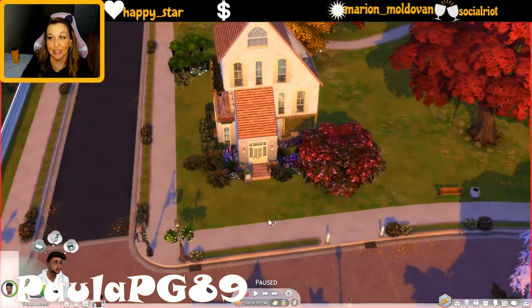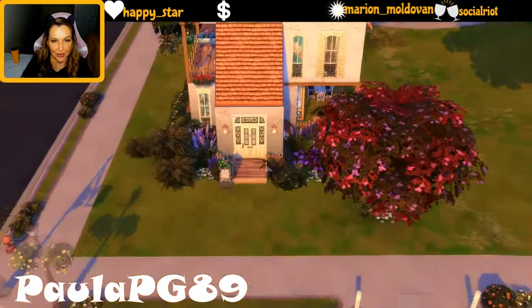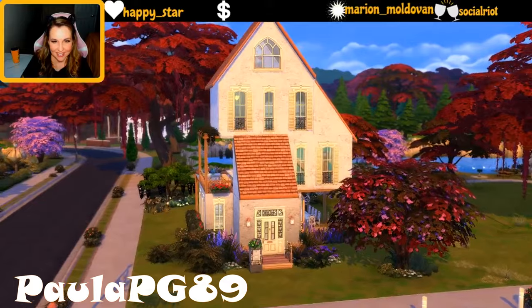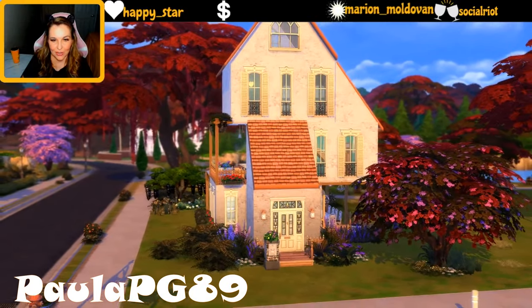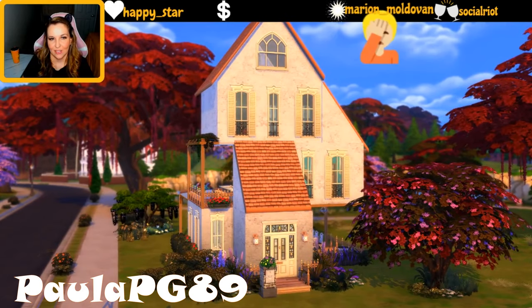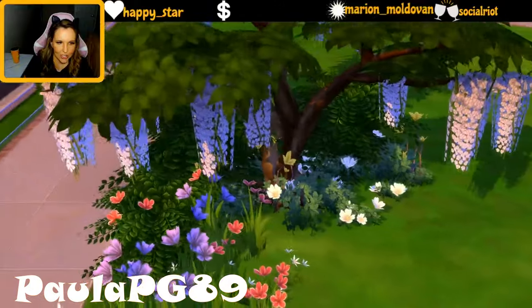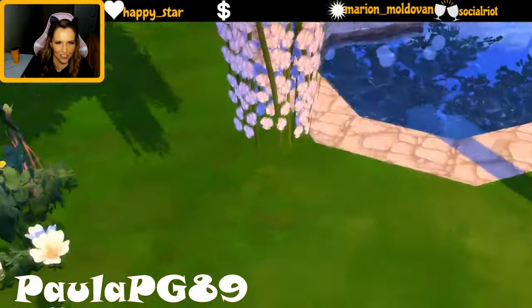Honestly, I know exactly what your brain was doing with this house because it's very, very cute. I actually really do love it. I think it looks amazing. I love the roof. Very, very cute. Look at that. Look how cute. I'll take a gander out here first. Is there any in the foliage that we need to be sprucing up over here?